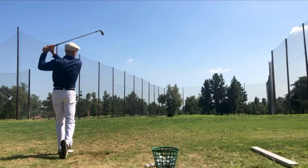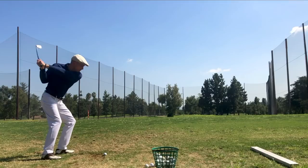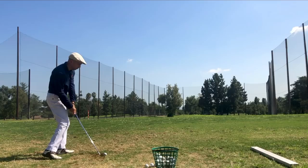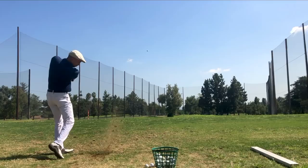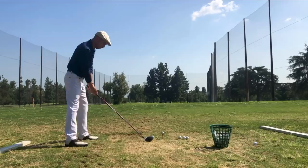So here I think I'm starting to feel Trevino-y. I'm trying to loop it out and then drop it under. Yeah, this looks really good, but again, this is my El Guapo right in here. Just a tad of early extension. Every day, trying to get better just little by little.